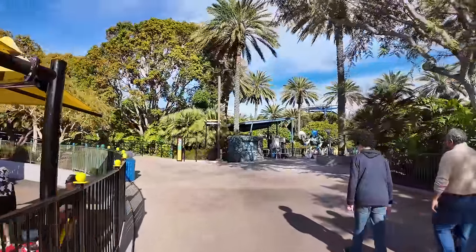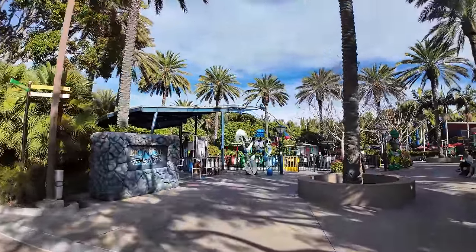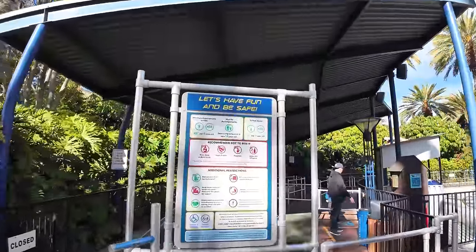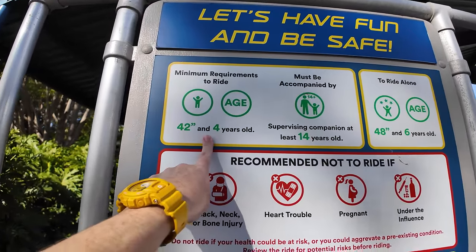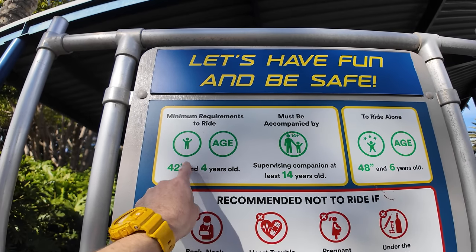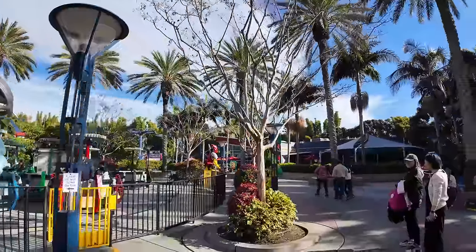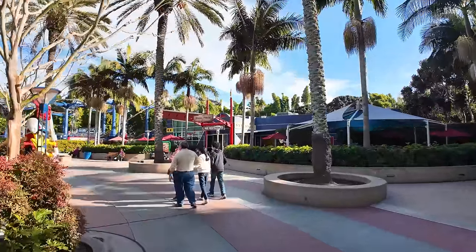Over here we have the Bionicle Blaster. And what's the Bionicle Blaster? It's kind of like a teacup ride, like the teacups at Disneyland. There are three things that spin around, and then these things spin around. All of the rides here at Legoland will tell you how tall you have to be and how old you have to be to ride by yourself, and how old if you ride with an adult. Here you have to be 42 inches and 4 years old to ride with an adult, or if you're at least 6 years old and 48 inches, then you can ride by yourself. Many rides here have that: if they're small, they go with an adult, or if they're a little bit bigger, they can go by themselves.